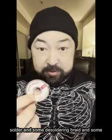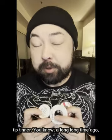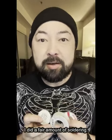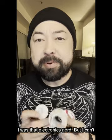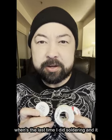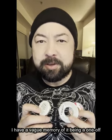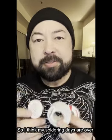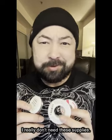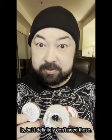Soldering supplies. I've got some solder and some desoldering braid and some tip tinner. You know, a long, long time ago, maybe 35 years ago, I did a fair amount of soldering. I was that electronics nerd. But I can't remember when's the last time I did soldering, and it was probably a one-off thing. I have a vague memory of it being a one-off thing that actually didn't even turn out well at all. So I think my soldering days are over. I really don't need these supplies. I'm not even sure where my soldering iron is, but I definitely don't need these.